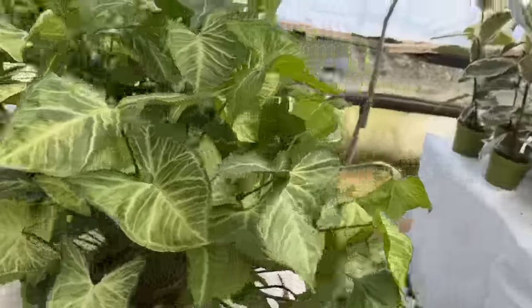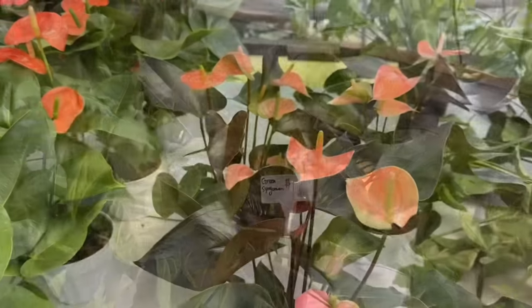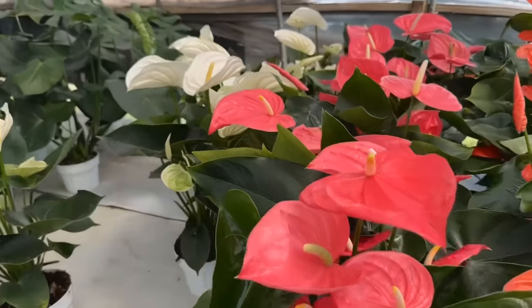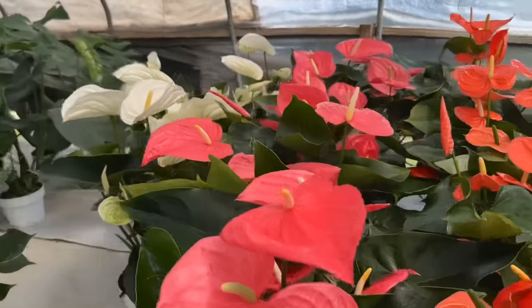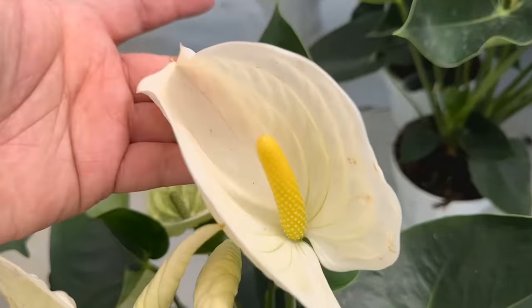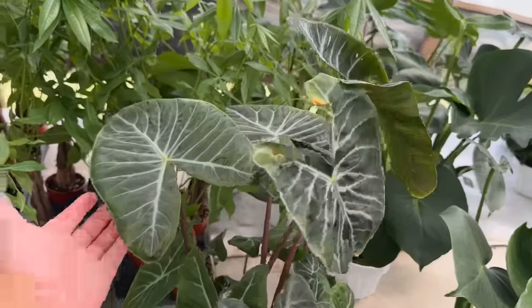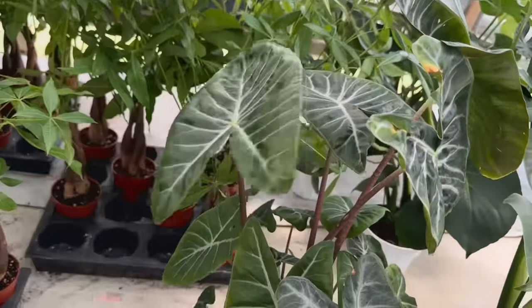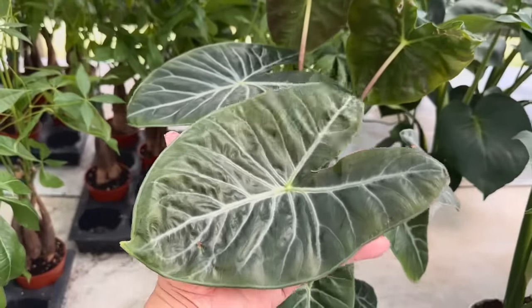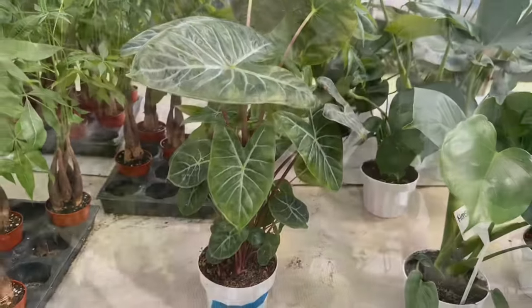Wow, these green Syngoniums are huge, and they're only $12 each. I'm also loving all the different colors that they have in the Anthuriums. These are $15 each in the 6-inch pots. I absolutely love the Alocasia Ivory Coast too. It has really beautiful big leaves. They kind of remind me of little rabbits. These are $12 in the 6-inch pot.